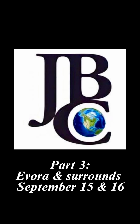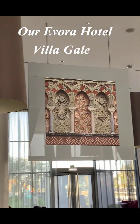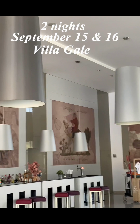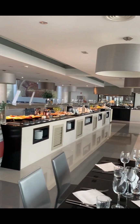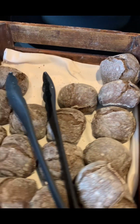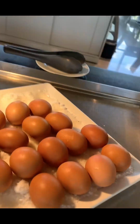Welcome to part 3, Evora and the surrounding area. Our hotel, the Villa Gale, is right outside the old city walls. Its interior is inspired by Moorish art and architecture. Their morning breakfast buffet and evening dinner buffet are packed with local specialties. Make sure to try some of the fresh baked bread and other delicacies.